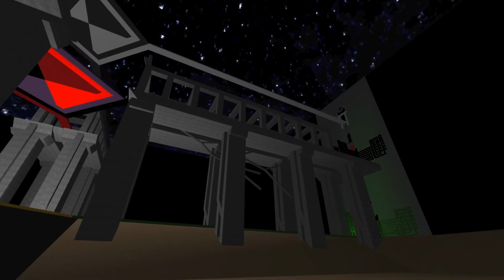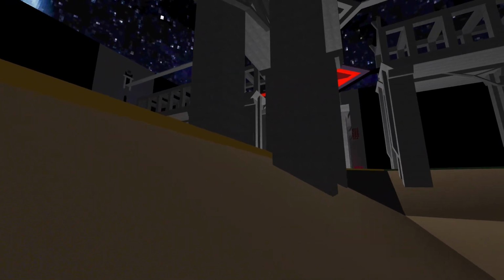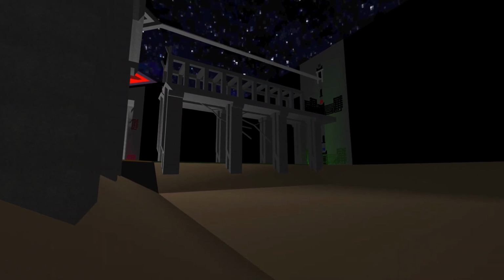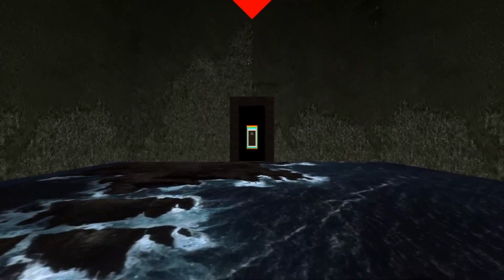Now, it looks a little bit like there's some walkways up on these things, but, to the best of my knowledge, you can't get up there. There is some limited parkour-esque things that you can do. I don't know if it's for the benefit of anything, but we're not going to play with that. There's plenty still to see.